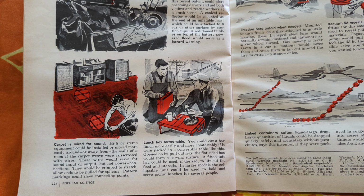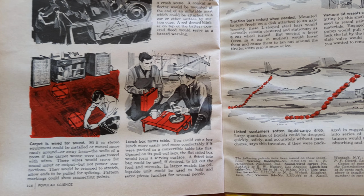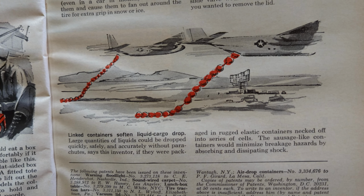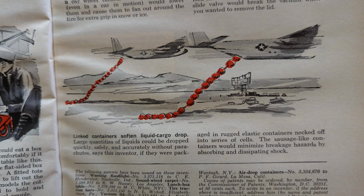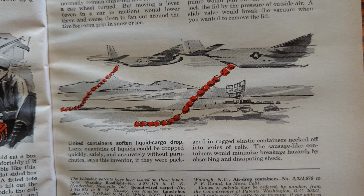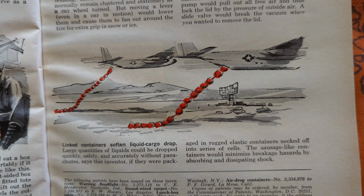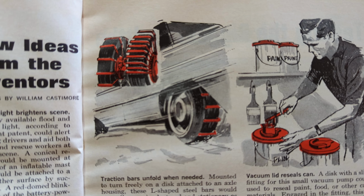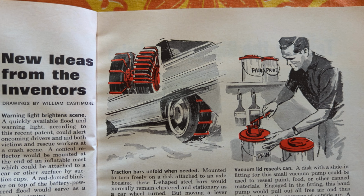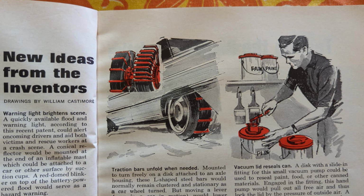And a lunchbox that turned into a table would be a lovely idea. Link containers, soft and liquid cargo drop. Wait, you can drop liquid from without a... Huh. Now, legit, I'm surprised we haven't tried these. I wonder if they destroy the roads or the roads would destroy them, like studs, chains, right?